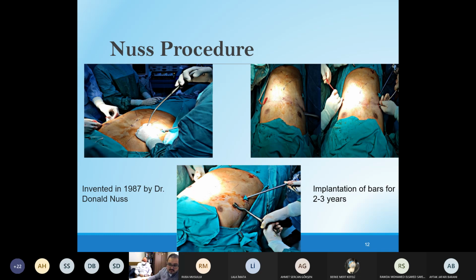Efendim? Arkadaşlar lütfen mikrofonları kapatın. Çok parazit yapıyor.